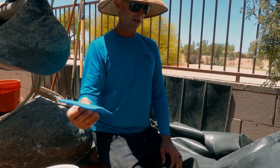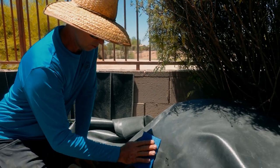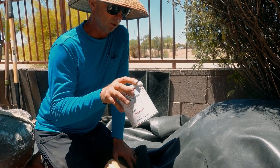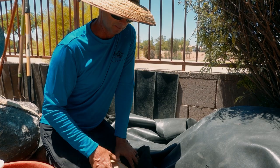And then we have a scour pad. A lot of times we'll use this scour pad to clean the surface, kind of rough it up a little bit, and open the pores in that liner so our primer can really penetrate and have a good surface to bond onto.